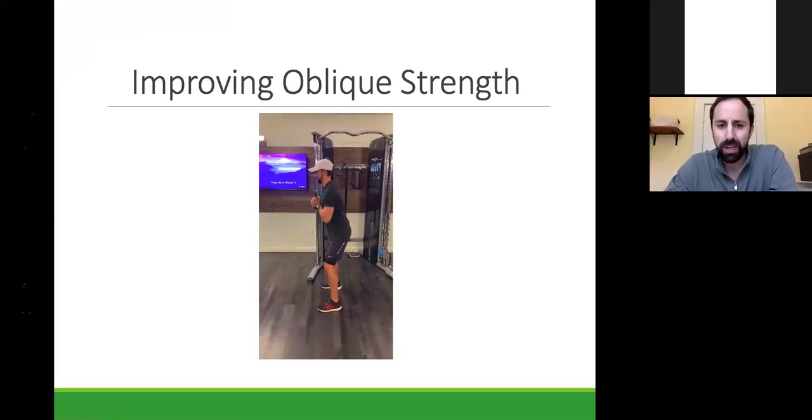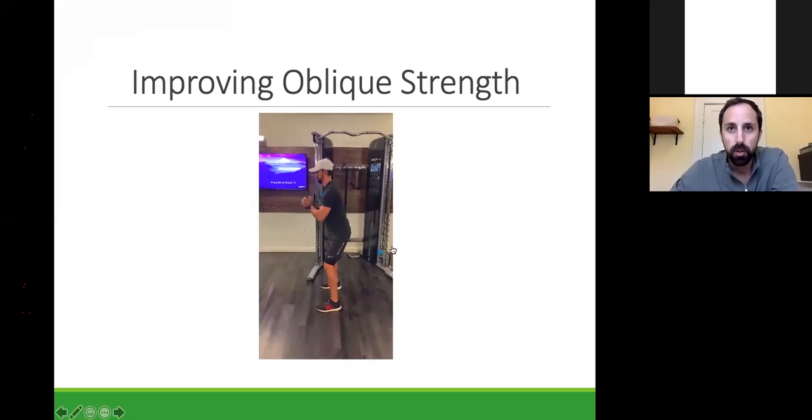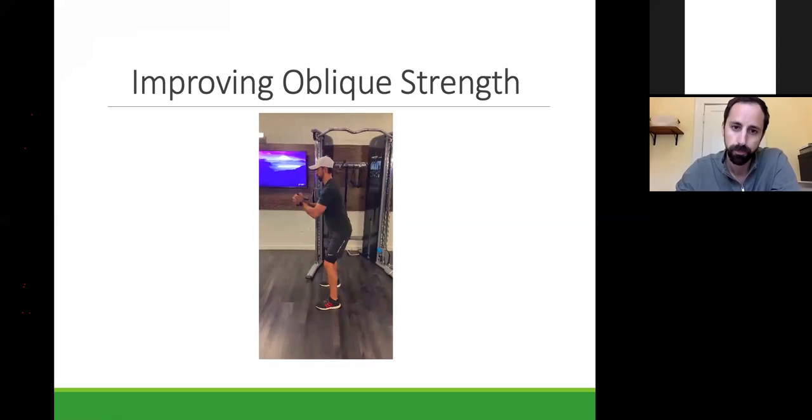But it's what we call an anti-rotation exercise. So as I press forward, my obliques on my left side are working really hard to keep me from rotating back towards the cable machine. So I'm basically learning how to stabilize my spine without actually having to move the spine. That's one of my personal favorites.